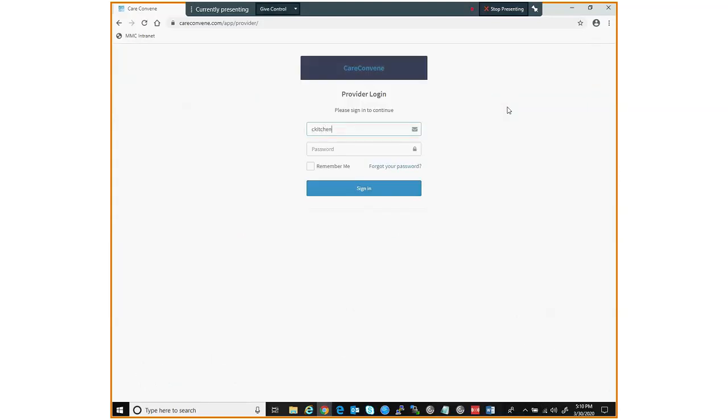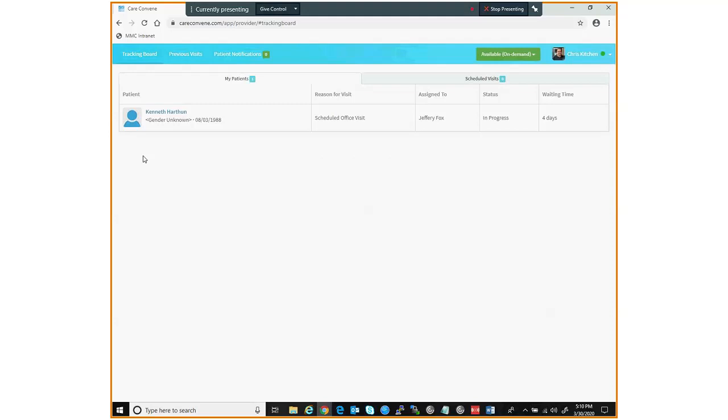Here you will enter the credentials that you were provided. And when I log in, I immediately go to the tracking board view. You know that this is me and I'm available. I can be made unavailable and I won't show up as an option to connect with. So it's important to make sure that you show as available.